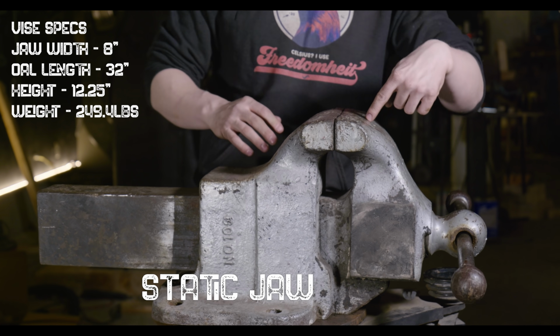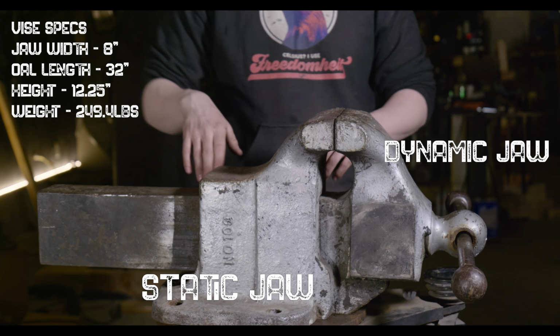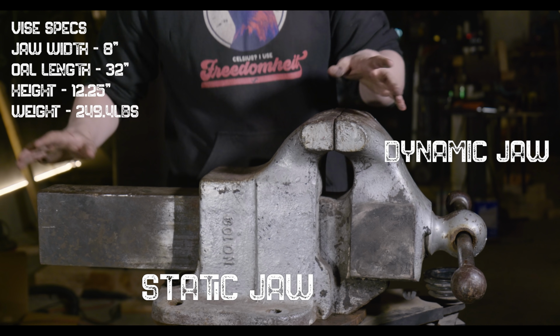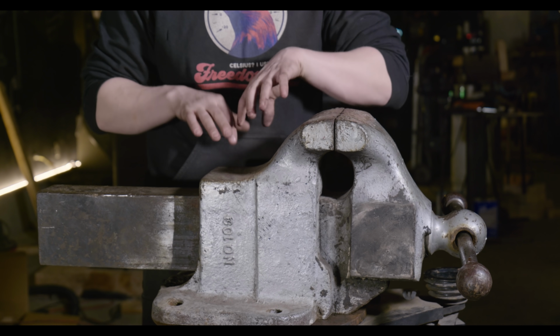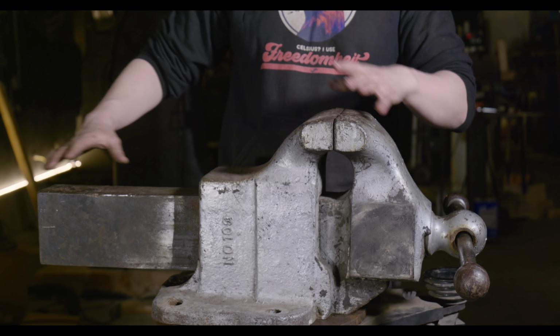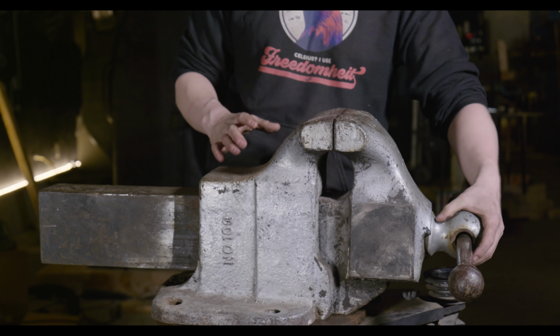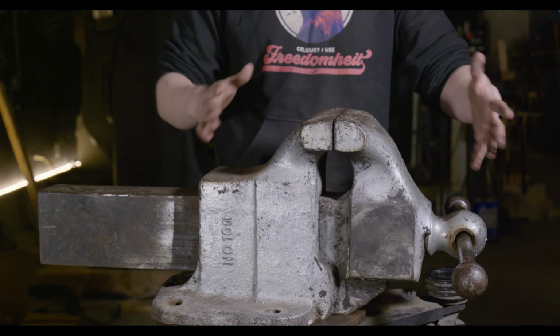This is the static jaw, dynamic jaw, body, and then we have the feet down here and the mounting holes. And then inside, there's only one, or I suppose two other pieces. There is a vise nut that also sits inside here with one pin that holds it, and that is what the piece of threading in here threads in and out of to make this thing go in and out.